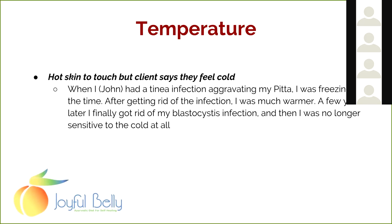And I also had a parasitic infection from traveling overseas. This is how I got into Ayurveda, by the way. I spent too much time having adventures overseas in different countries and acquired a few critters along the way. And when I got rid of a blastocystis infection, then I was no longer sensitive to the cold at all. And these days, even on cold winter days, I'm fine going outside, even without a jacket for a while, which is how I remember being as a kid.